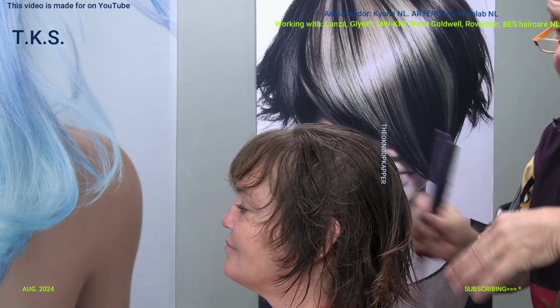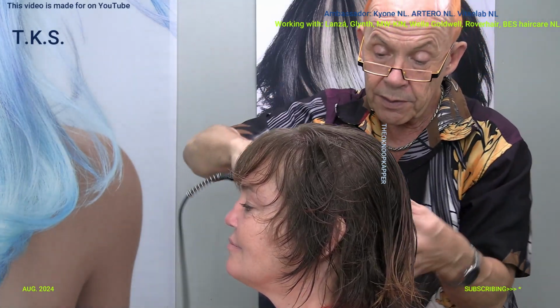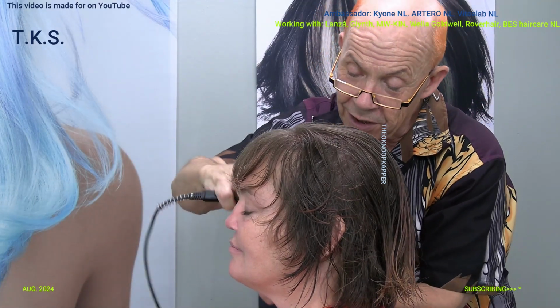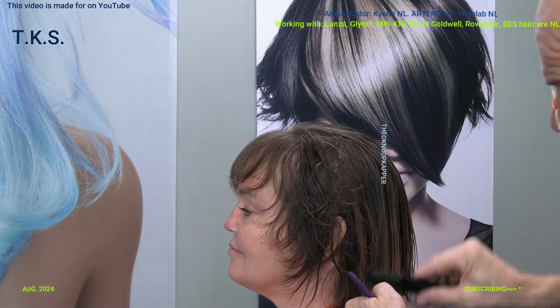In freehand style, I just travel through the hairs, just bringing the lines. Control if they are right.